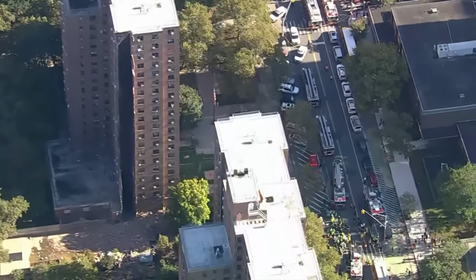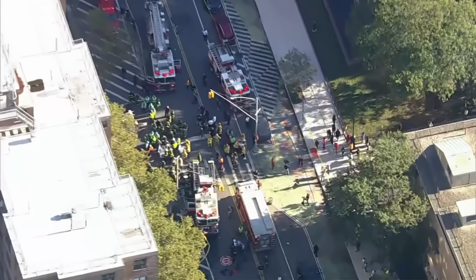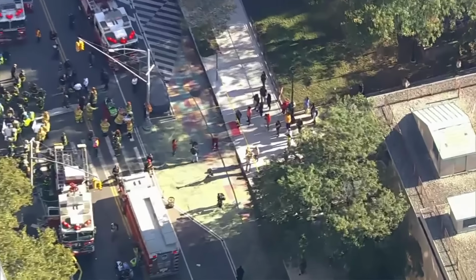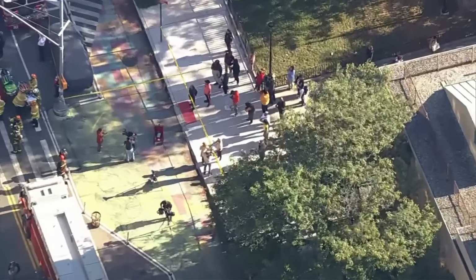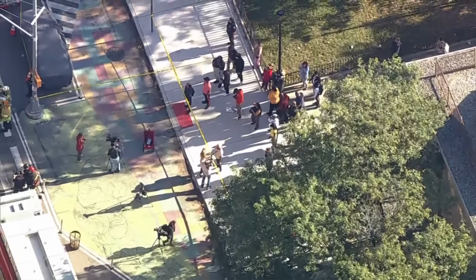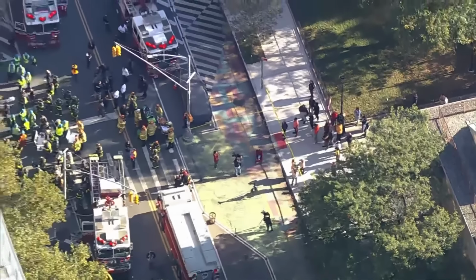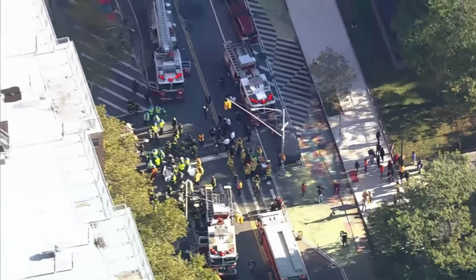We haven't noticed that necessarily, although I did notice over here where they have the command unit set up, you do see people out here next to where they are standing. It's hard to tell if they're just spectators in the neighborhood trying to see what happened over there or if they're residents. But at this point, there is no word on an evacuation or what happened with the people inside that building.